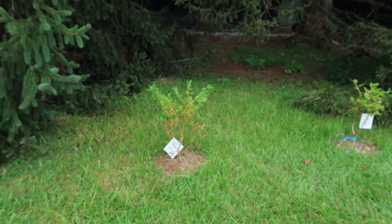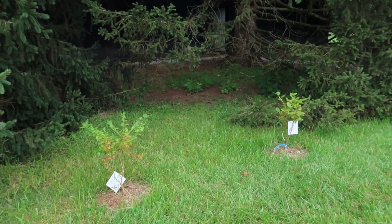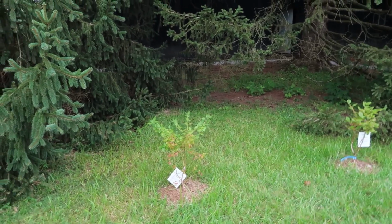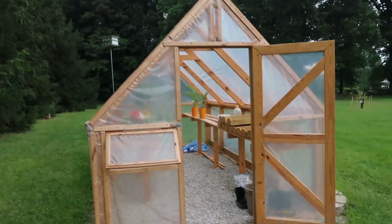All right, over here we have our blueberry bushes. And we did get a couple blueberries. Theo ate them as quick as we had them. I plan on getting a few more of those next year, a few more blueberry bushes. And then we'll go into the greenhouse.